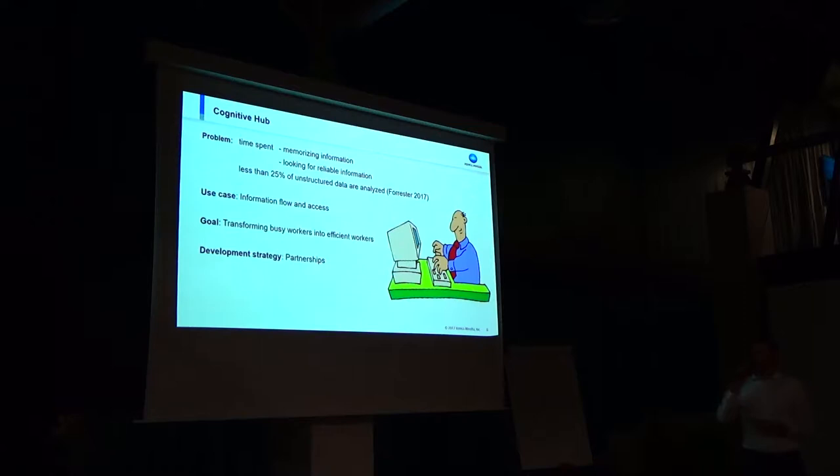Our development strategy is highly based on partnership because we are quite a small team here. We are about 25 or 30 people. So we can't do the whole AI for the office, of course. So we are looking for partners that can deliver AI solutions focused on particular problems, and we are mainly integrating them into our whole solution, which is called Cognitive Hub.